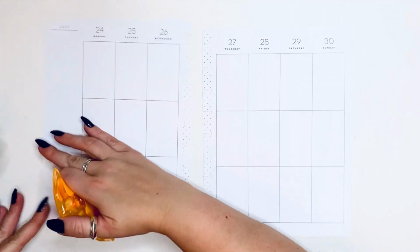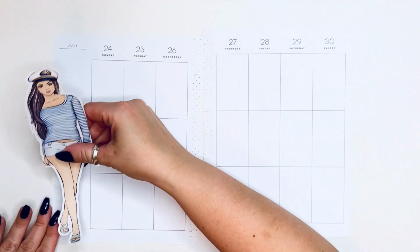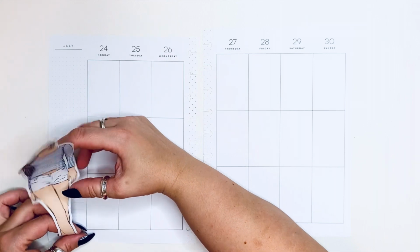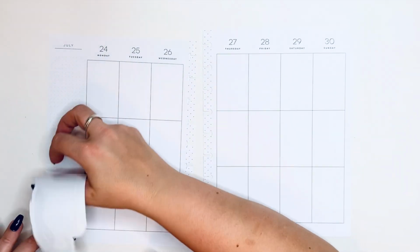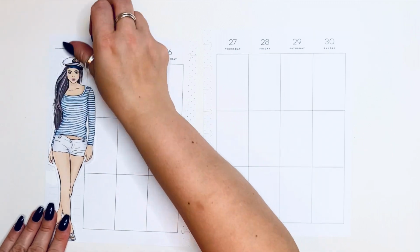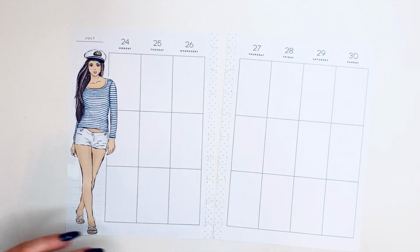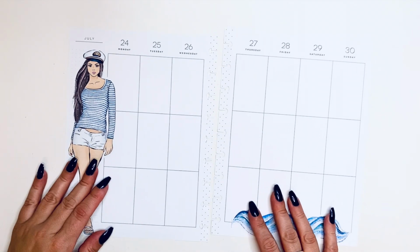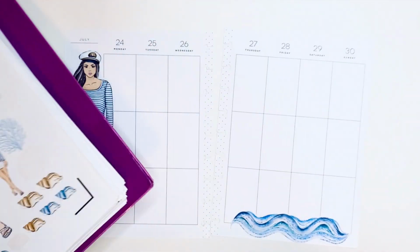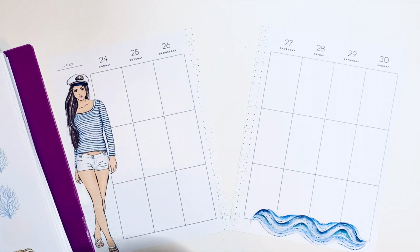But back to planning. So technically, this is my birthday spread, July 24th. Super awesome. I couldn't have asked for a better gift than to have a puppy after 2 years of waiting on a list. So super excited. Today I'm gonna make some waves on the bottom. Gonna make it very oceany since I love the ocean.